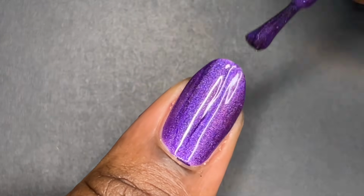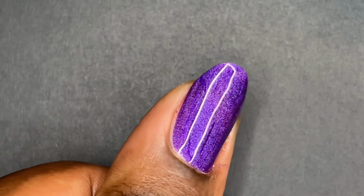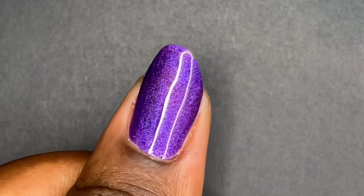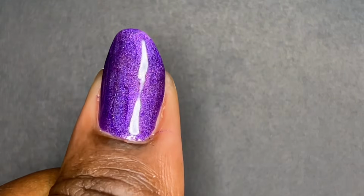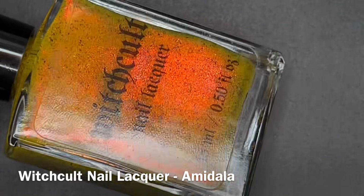It's amazing. I have a few purple holos that I do enjoy, but this one ranks on that list. It is a one coater. It is one of those quick manis in and out. 100% would buy from this brand again, just based off that one swatch, which says a lot. So yeah, I love this one.